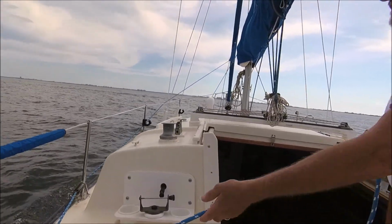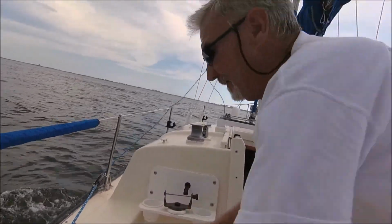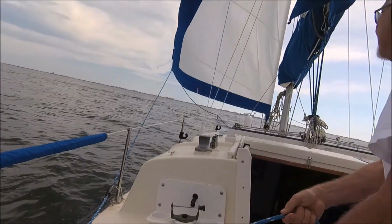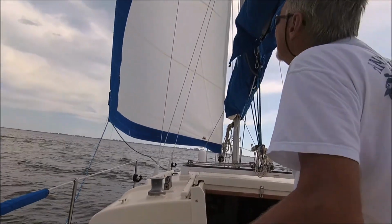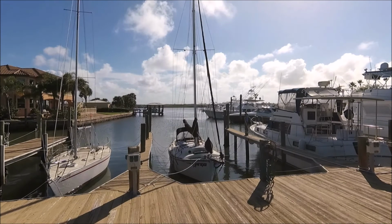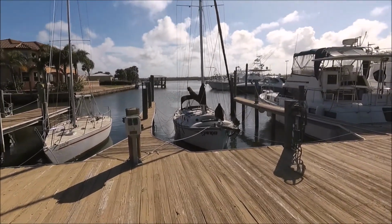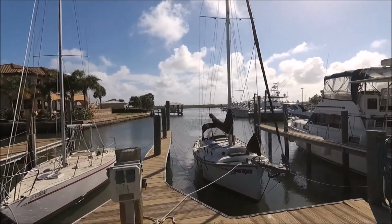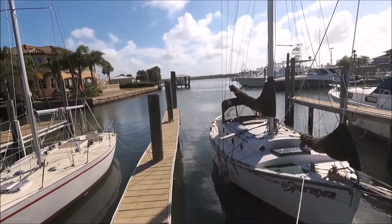Next up was a Watkins 27, which I actually got to take for a sail. But much like the Newport, I just wasn't in love with it. And then I got to look at one of the coolest boats I've ever seen, an Aquarius 24 pilot cutter. And I was in love with this boat. Man, it was cool. But it needed a lot of work.